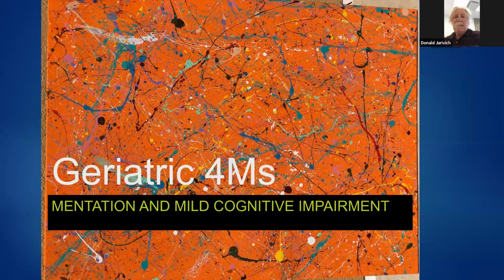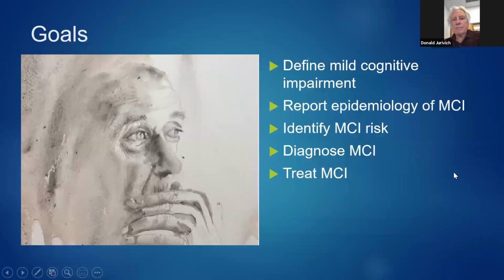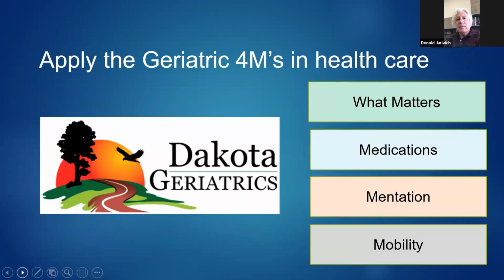Okay, so if we can have the next slide. Today we're going to talk about mentation and mild cognitive impairment. The goals today are to define mild cognitive impairment, look at the epidemiology and what the risk may be, as well as how to diagnose mild cognitive impairment, and then also what the treatments are. So the next slide, please.